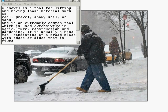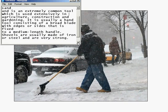And this one here, this is a shovel. A shovel is a tool for lifting and moving loose materials such as coal, gravel, snow, soil, or sand, and is an extremely common tool which is used extensively in agriculture, construction, and gardening. It is usually a hand tool consisting of a broad blade with edges or sides that is fixed to a medium-length handle. Shovels are usually made of iron or steel and are very strong.